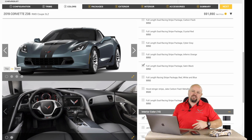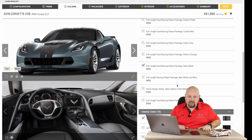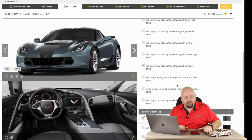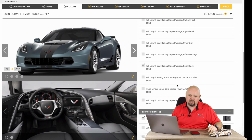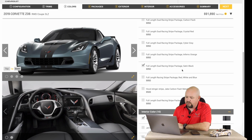Now, I've always kind of been on the fence with stripes. There's several people in my vet club that have them, and I'm going to go all in on stripes. You can always take it off if you needed to. Because that's something that if the dealership puts on, versus, hey Rick, I got this car, can you guys put the stripes on it? I'm sure it can be done, but it's nice if it comes from the factory that way.